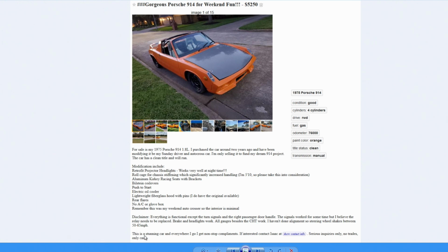This is a stunning car. And everywhere I go, I get non-stop compliments. Good job, Timmy. Keep it up. Are they laughing? I would be like, hey, where'd the headlights go?